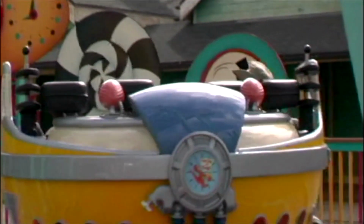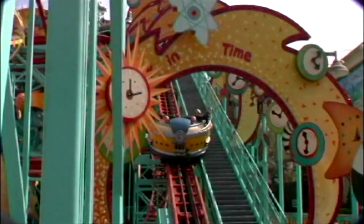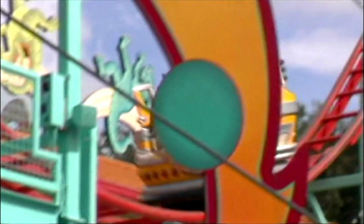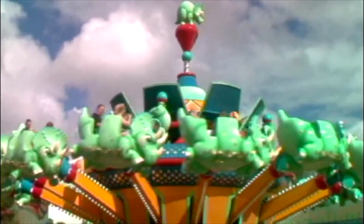Scientists have sent us on a prehistoric time warp. Watch out for those flying asteroids. Triceratops means three-horned face. Now, this dinosaur ate plants and was similar to the rhinoceros.